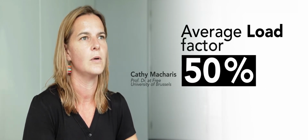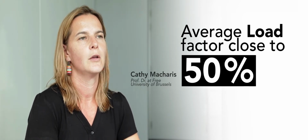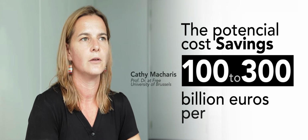20% of all the trucks that are driving around in Europe are just empty. And those who are not empty are only filled half on average. So it's really a waste of resources. So what we really have to do is to bundle freight flows in order to improve the utilization rate of our trucks. For the society and for the sector, it would mean a real improvement.